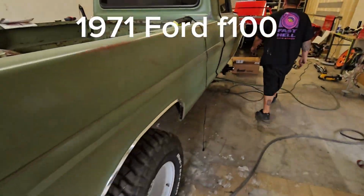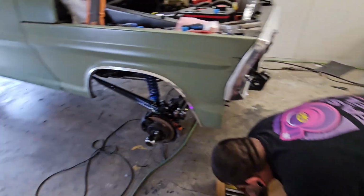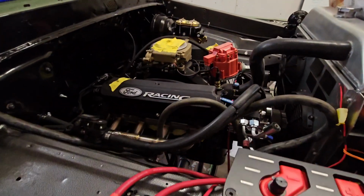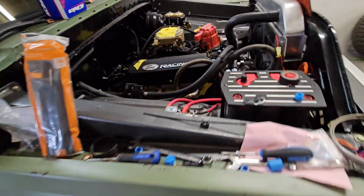Alright guys, right here we got a 71 Ford. It's got a 351. It's been stroked up to a 408. We're doing a Holley Sniper. Just finished up the full exhaust on it. It's all stainless bolts and everything in this thing. It's come a long way since we got it.